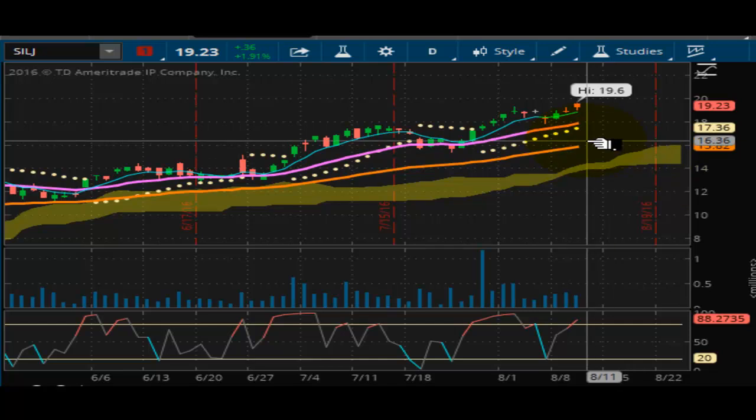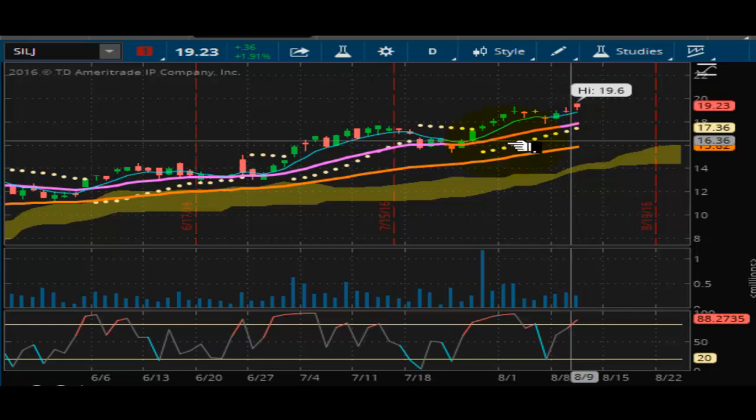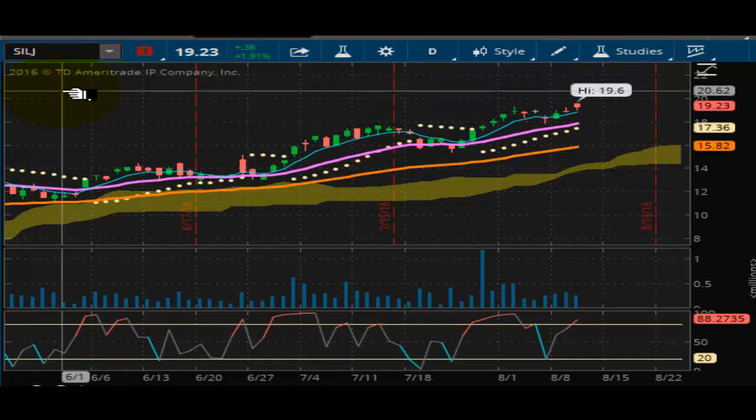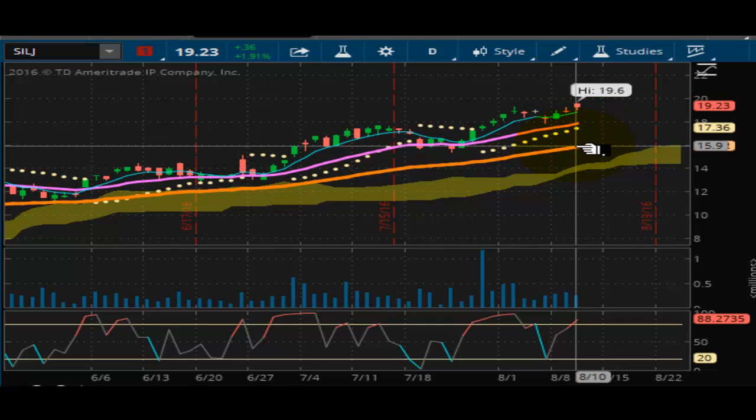All right, looking at the junior silver miners, well supported at $17.36. And again, ticker symbols are to the left here. It's SILJ. All right. SIL is the silver miners. SILJ is the junior silver miners. All right, and well supported at $17.36.